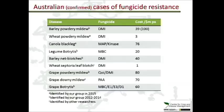So in this other slide, what I'm presenting is the number of cases of fungicide resistance identified in Australia and confirmed. So far, there are a few. Some of them are more concerning than others. But obviously, this number will increase with the power that we've got now to screen more isolates and to screen bigger areas and to have access to more samples.